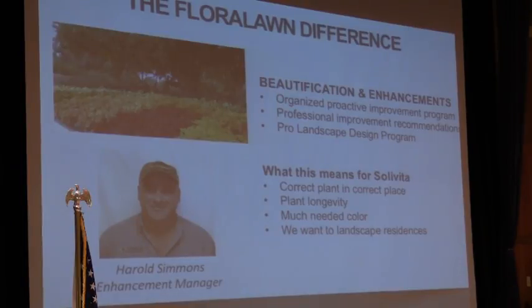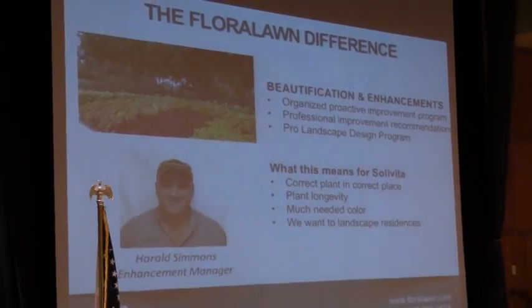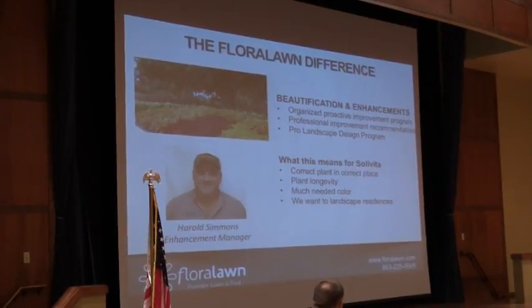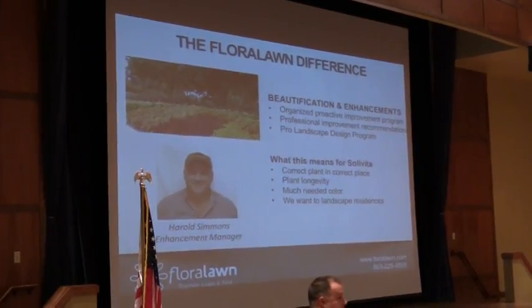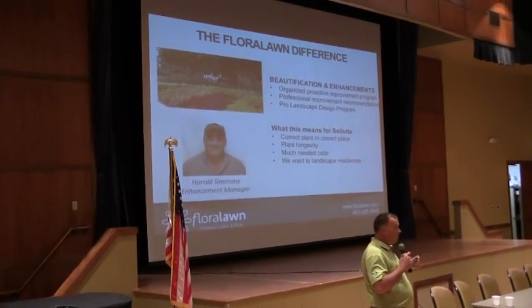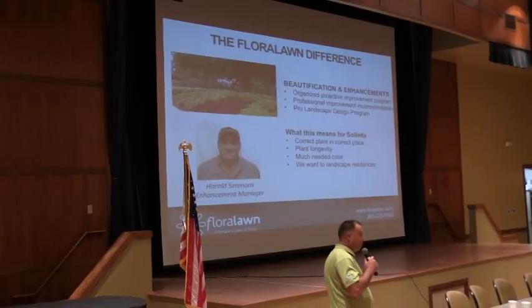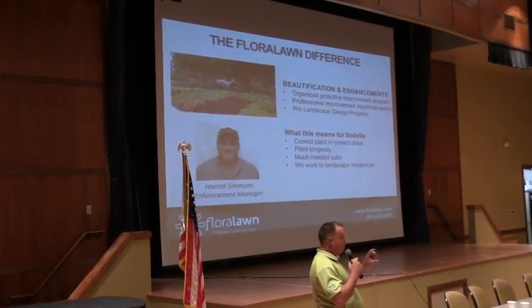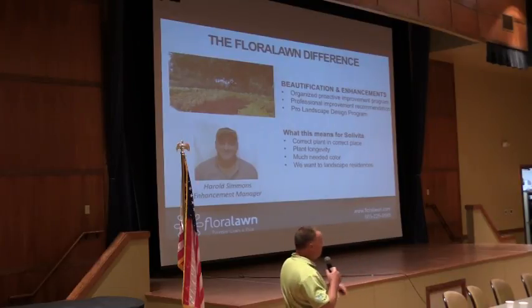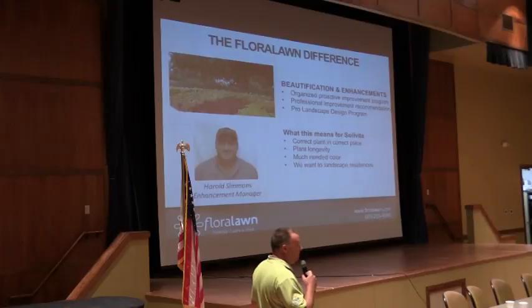So that department, of course, is organized proactive improvement program, professional improvement recommendations, and we also have a pro landscape design program where we can come out and take a photo of your home or a bed or an area in your lawn that you want to put landscaping in, and we can put those plants in there for you to give you a rendering of what it would look like after it's installed. So that's a really cool thing to do. If you're interested in that, by all means let us know.